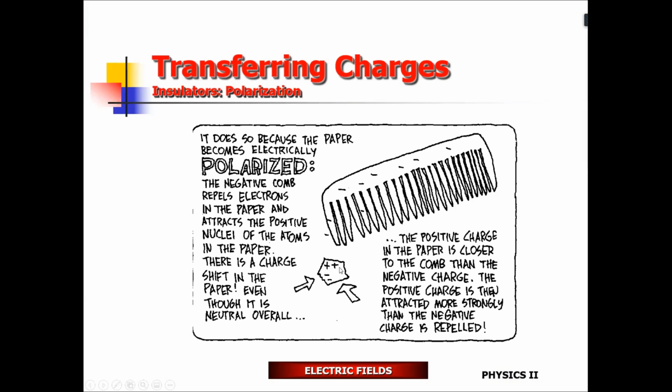Because there's going to be a force of attraction between the positive charges and the comb, I get that. There's also going to be a force of repulsion between the negative charges and negative charges in the paper, right? So shouldn't the force of attraction cancel out the force of repulsion? Okay, so the answer to that question is, it should, but it's not happening, because the amount of attraction between the positive charges and the comb and the amount of repulsion between negative charges and the comb are not the same.